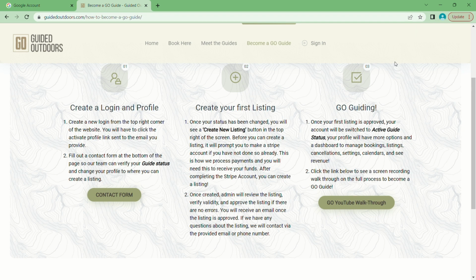The big portion is at the bottom. It's going to prompt you to create a Stripe account. So we've partnered with Stripe. They're a reputable company for payment processing. The big thing they've done is create this platform to where we can connect with your accounts. It's called their Connect accounts.